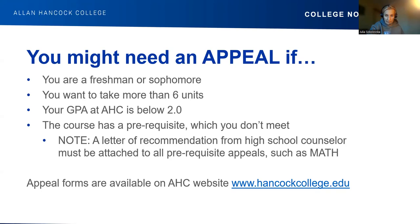With prerequisites, I highly recommend you check your math and English placement if you're planning on enrolling in STEM-heavy, math-heavy science courses. Sometimes it needs updating. If you were a sophomore when you completed the application, those grades are long gone. Maybe you're now a senior and you've completed some math, so it will improve. However, if you still don't meet the requirement, you will need to apply for a prerequisite appeal. If it's for math, a recommendation letter from your high school counselor must be attached.